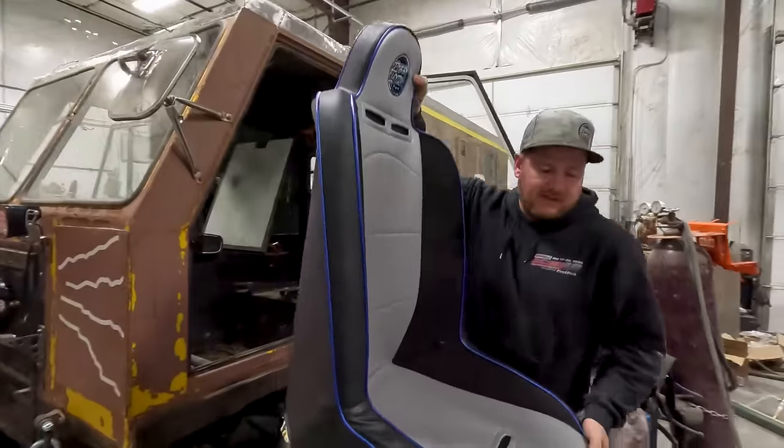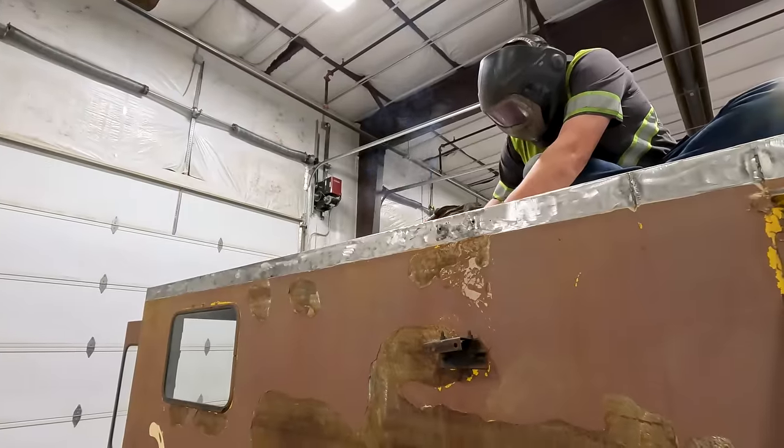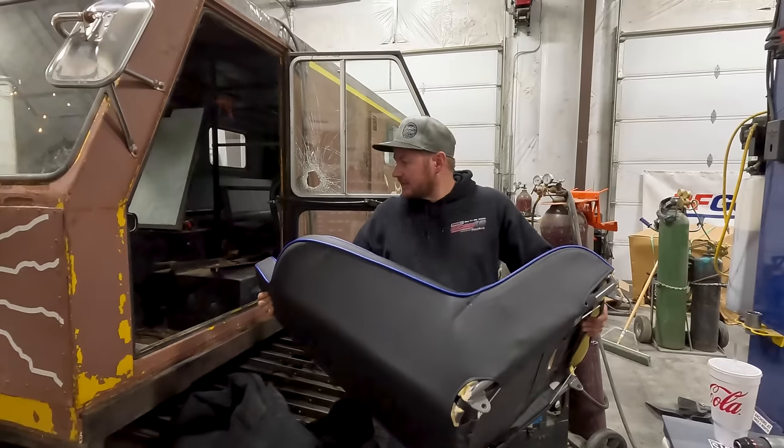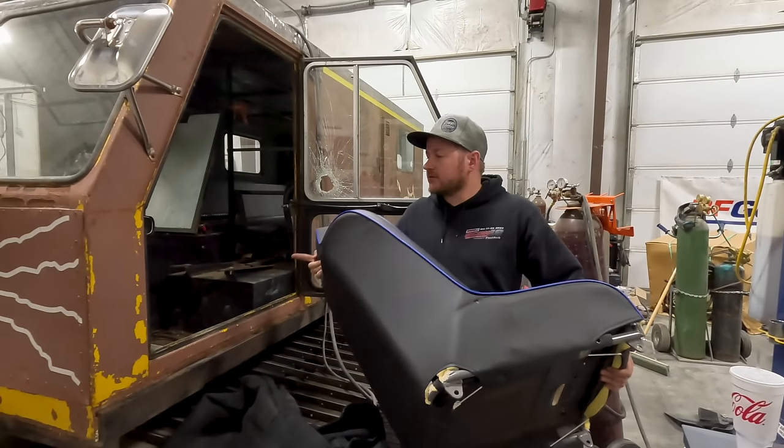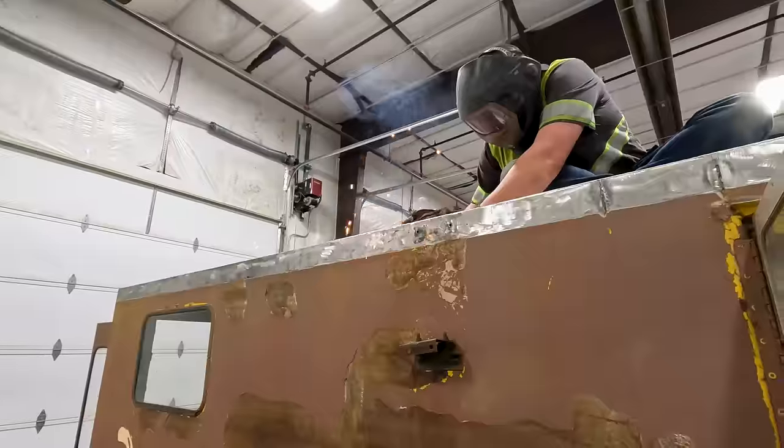Okay, we got the seat out of here. We didn't want the welding to burn it, so we're gonna take the seat out. We got welding blankets and we're gonna throw them over everything because we wouldn't want to melt anything or start this thing on fire. We'd all be fired. I don't know if I can be fired.